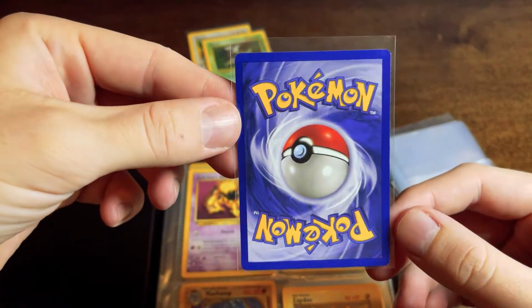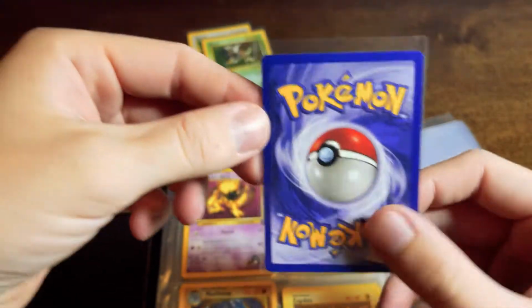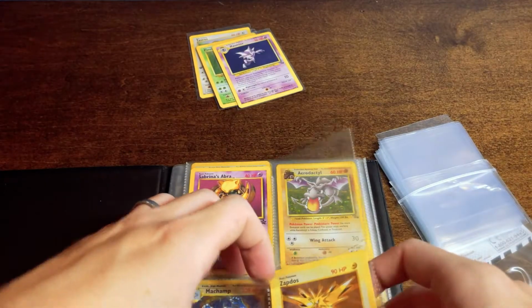Yeah, the back is great. Great condition. Probably a 9 if I can get this little spot, which I can feel it. I don't want to mess with it too hard. I'll get it off later, off camera.